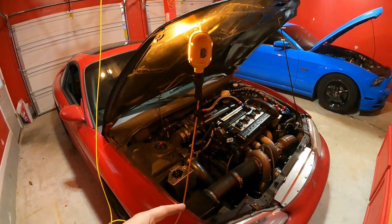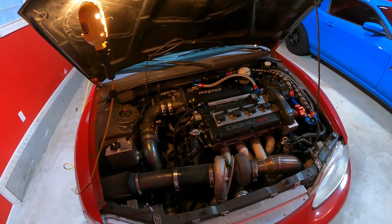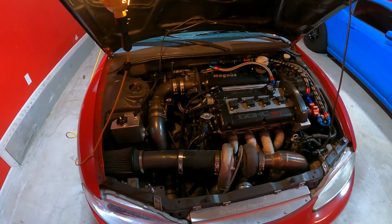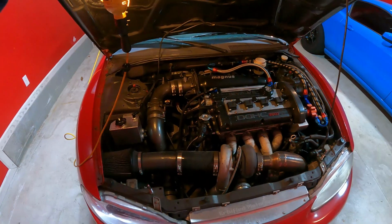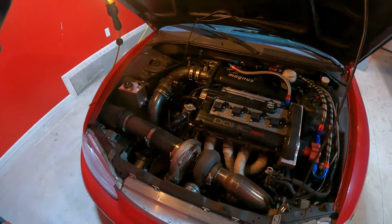Currently, the other downfall of the car is it's on a stock trans. So yeah, kind of a letdown, but it is on a stock transmission because he had a PPG dog box in it that went into his Talon. So he had a Talon build, and the dog box went to that. So this got a stock trans. Stock trans, ACT 2600 with the street disc in it. So that's our limiting factor.